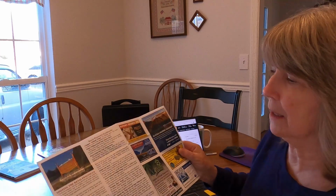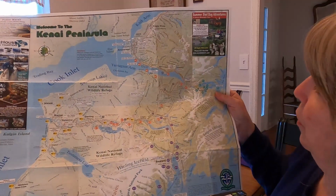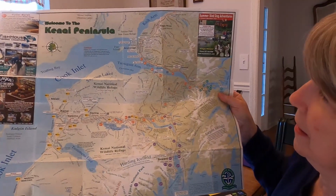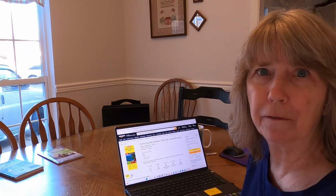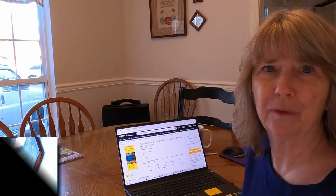It tells you about some things that you can see along the way. It shows you the roads that you can travel to get where you're going, all the little cities along the way, pull-offs. It was full of information, and I highly recommend that you pick one up. I don't know if you can find one ahead of time and order it, but it was a really helpful map for us.